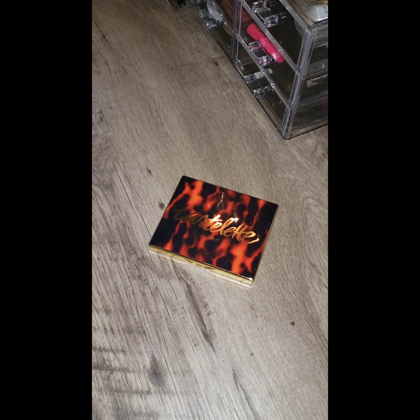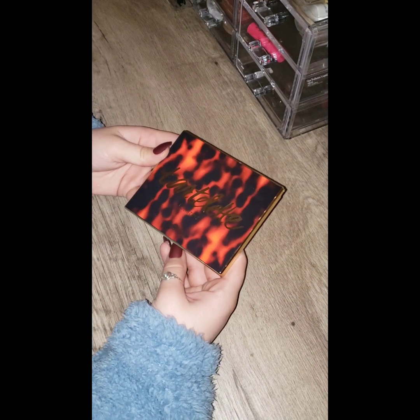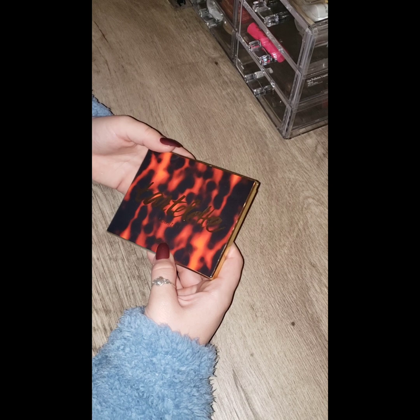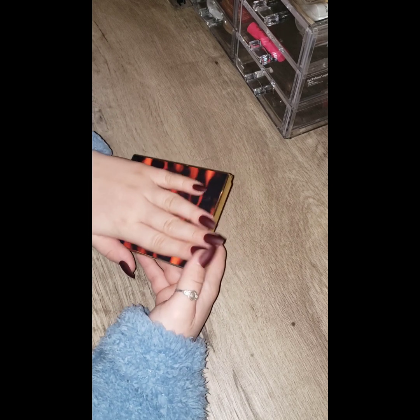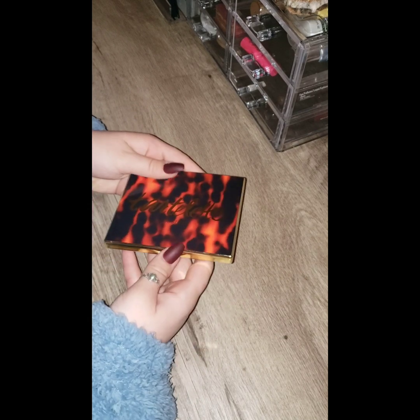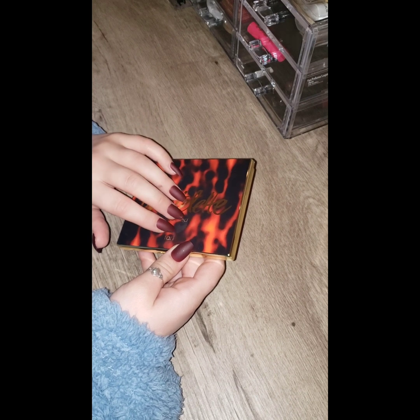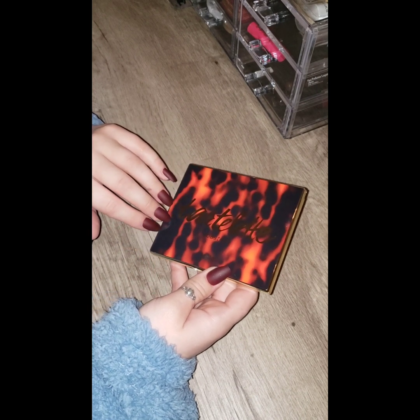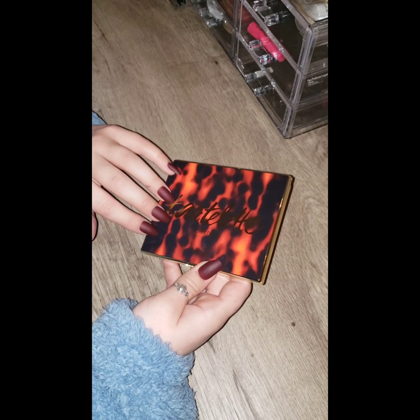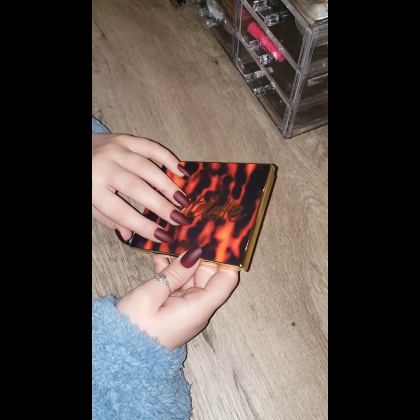Came out quite a few years ago now, but like I said previously, I am super, super picky about my eyeshadow palettes or my makeup in general, and I waited for years before deciding to try this palette because I am just so unsure of whether or not I'm gonna like something. But I decided to get it, and I do not regret it at all. I love this palette so much.